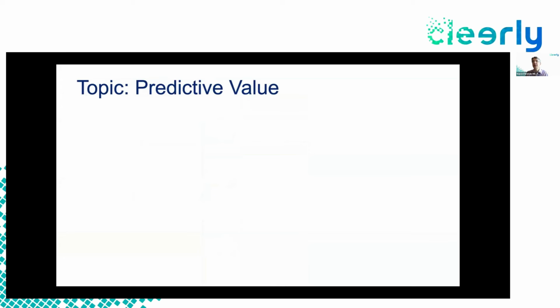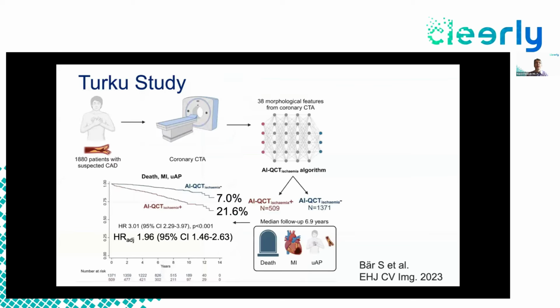When we deploy a test, of course, we are interested in how it performs in predicting future events. We are making decisions for patients at the moment when we are performing the test, but we are also interested in what happens to the patient in the years to come. We now have growing data showing that AI-QCT ischemia is very valuable in this area as well.